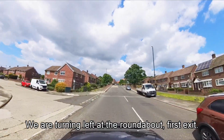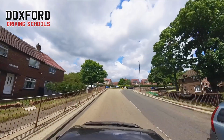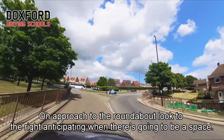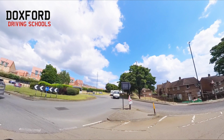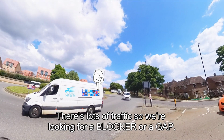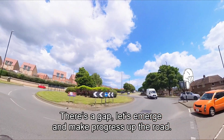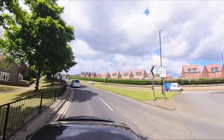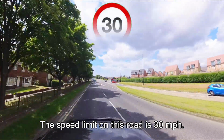We are turning left at the roundabout, first exit. On approach to the roundabout, look to the right, anticipating when there's going to be a space. There's lots of traffic, so we're looking for a blocker or a gap. There's a gap, let's emerge and make progress up the road. The speed limit on this road is 30 miles per hour.